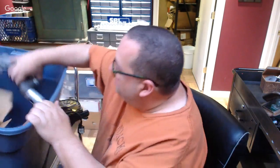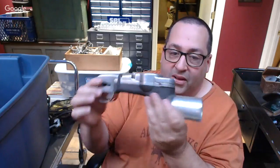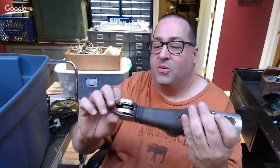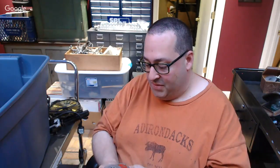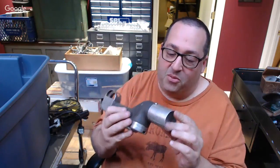This was interesting. This is an attachment for a drill. You would chuck it in your old school drill, and it turns your drill into, the head looks like a jigsaw. It says, yeah, there's a name on it. It says it's called Super Saw. Air Cooled. It's by RCS Engineering. Just very cool design and stuff. I've never seen one of these before.